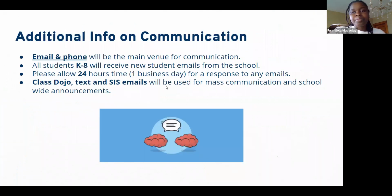And so for additional information and communication, just email and phone are the best ways to get a hold of your grade level administrator and to get your questions answered. All kindergarten through 8th grade new students will receive an email, and it's going to be their first name and last name at hsabelmont.org. And then as administrators and teachers are working, we usually say to return your inquiry or concerns in about one business day.